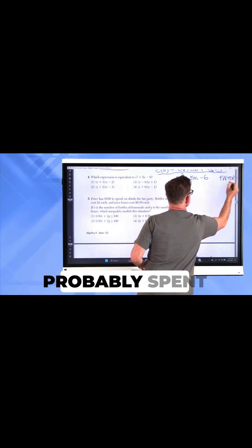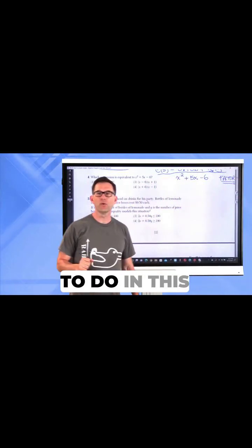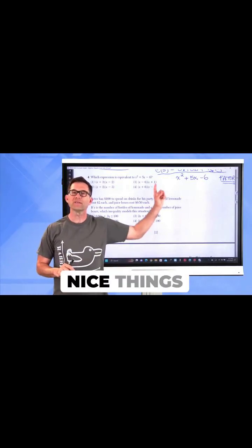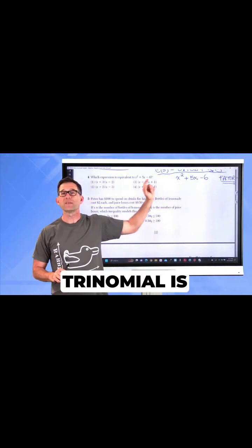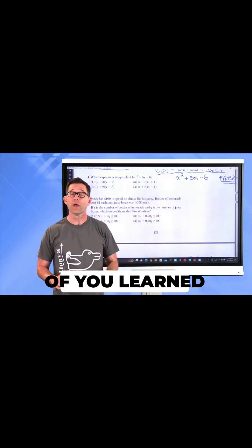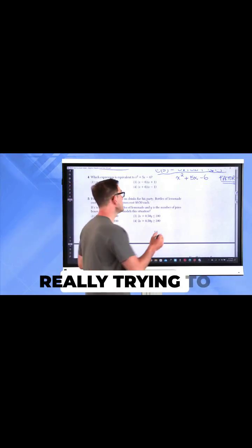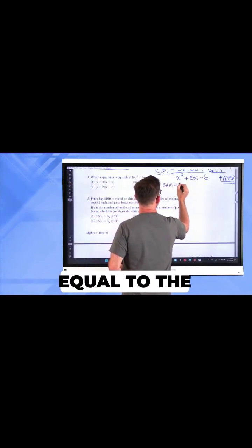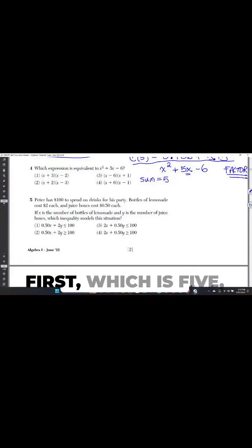Something that you probably spent a ton of time learning how to do in this course. Probably a little bit frustrating. Now, one of the nice things about this trinomial is that it's got a leading coefficient of 1. And I bet most of you learned that therefore what you're really trying to do is find two numbers that have a sum equal to the number that's multiplying x to the first, which is 5, and have a product that is equal to the constant term in the trinomial, which is negative 6.